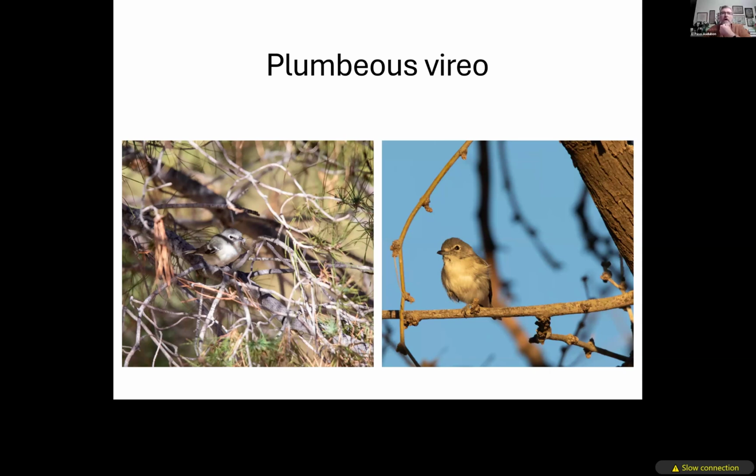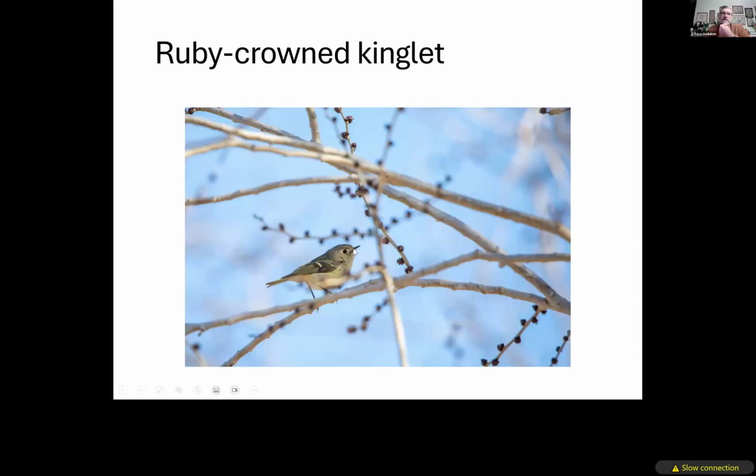There are kinglets at the park, so you definitely have to compare. Again, it's tough not seeing them side by side, but it's a narrower bill. You don't see that second white wing bar. The legs are a little bit more yellowish than the Hutton's vireo. And the kinglets are very common. Hutton's vireos are very uncommon in El Paso.